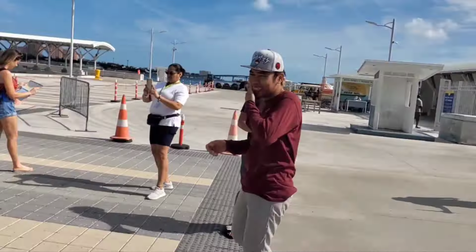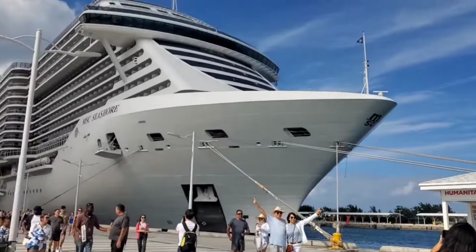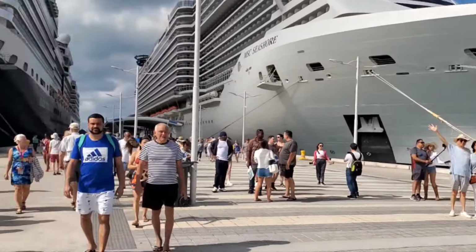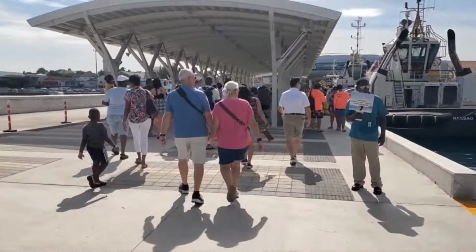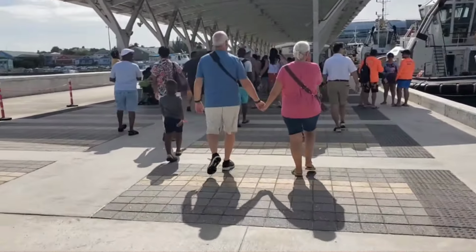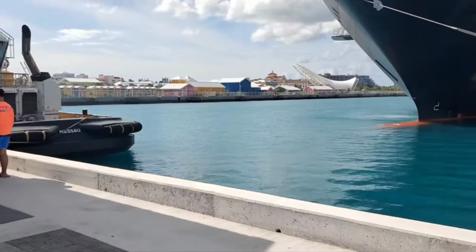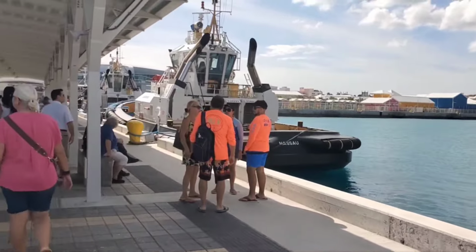Good morning. We have made it to Nassau. Well, really good afternoon, 12 p.m. And it feels really good out here. So I'm going to do my own self-guided walking tour that I found online, and I'll keep you updated on where I end up going.